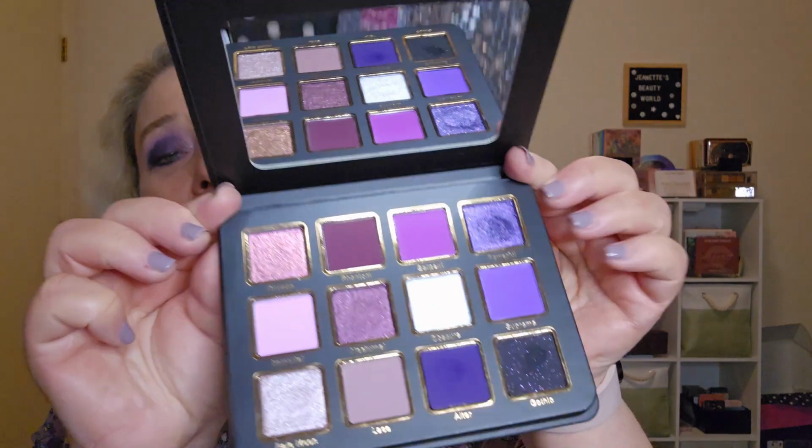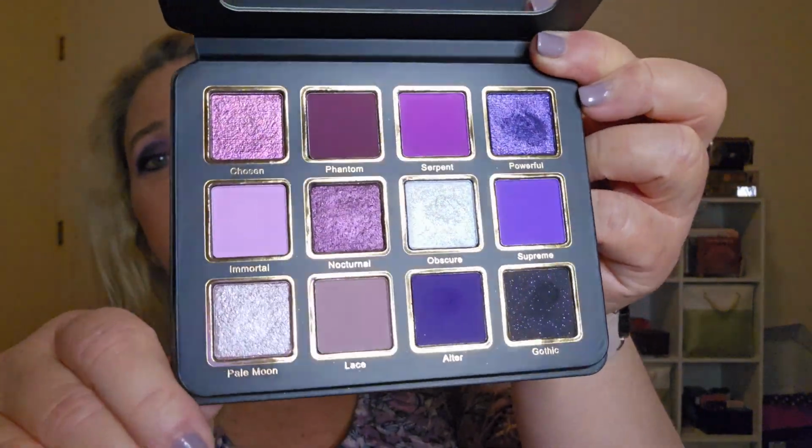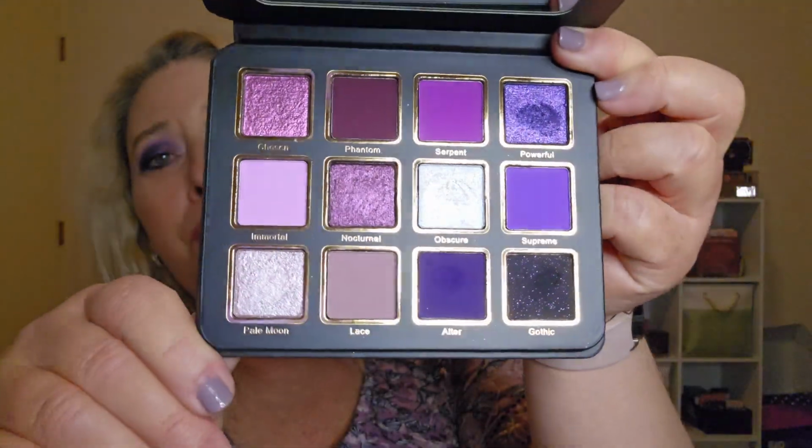And I've seen their palettes all the time by my favorite YouTubers. But they're always selling out. And I'm like, you know, they look okay. They look nice. But when I saw this palette, I was like, I got to try to get this. Look at that purple palette. It is so pretty. And yeah, that's what I'm wearing today.